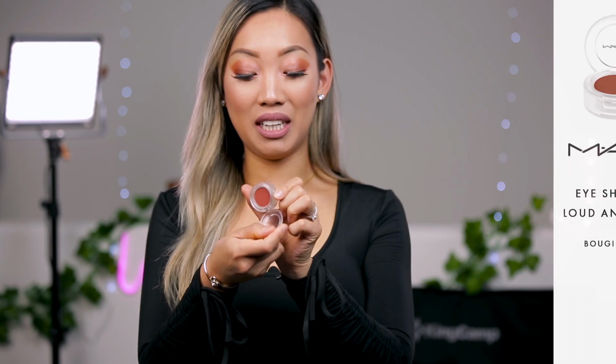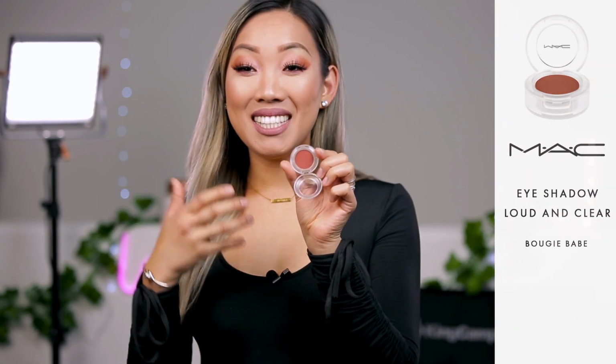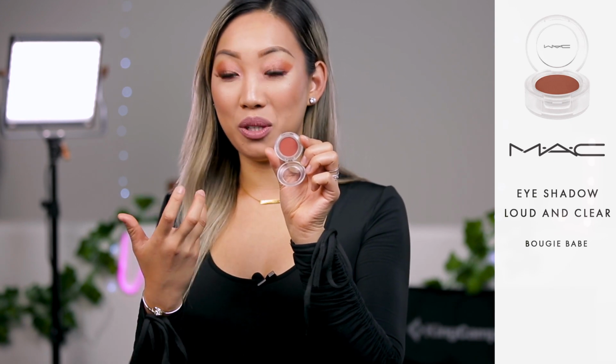Today we're gonna have a product review and I'm gonna talk about two of my favorite shadows from MAC Cosmetics. They just launched two collections this year in 2020. The first shadow I wanna share with you guys is called Bougie Babe. This is from their Loud and Clear collection, and one of the reasons why I absolutely love this color is it has a beautiful reddish brown tone to it.